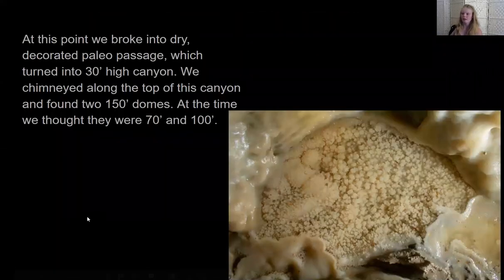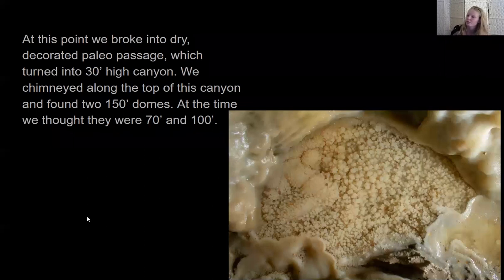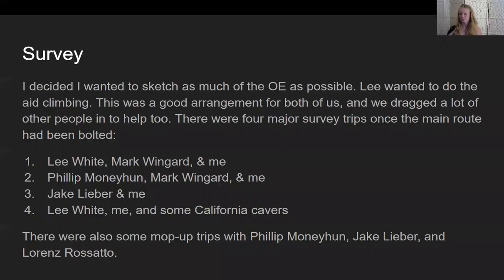So at the top of that waterfall was a bunch of paleo passage, which then we met back up with the water, and we were in a canyon about 30 feet high, chimneyed along the top of this canyon, and found 2 big domes. And at the time, Lee and I, for some reason, agreed that they were about 70 feet and 100 feet. I don't know why we were so sure about that, but we were really glad when it turned out we were wrong.